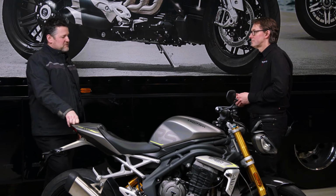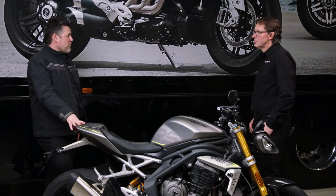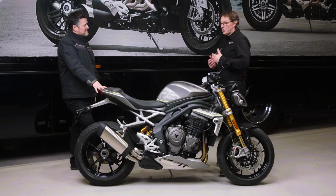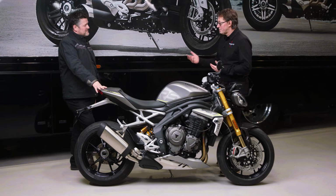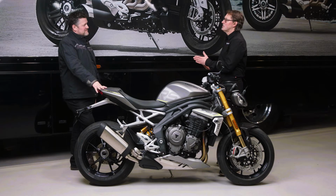In terms of the difference between the previous generation, is it just the peak power or is there more to it? Okay, well the engine has been designed to give a very strong mid-range as well as the top-end performance. Speed Triple's always been about response, torque and that quick overtake. Just be pulling out in whatever gear you're in and being able to accelerate past. We've kept all of that. So the engine's got great response, great torque, but we've added top-end power.